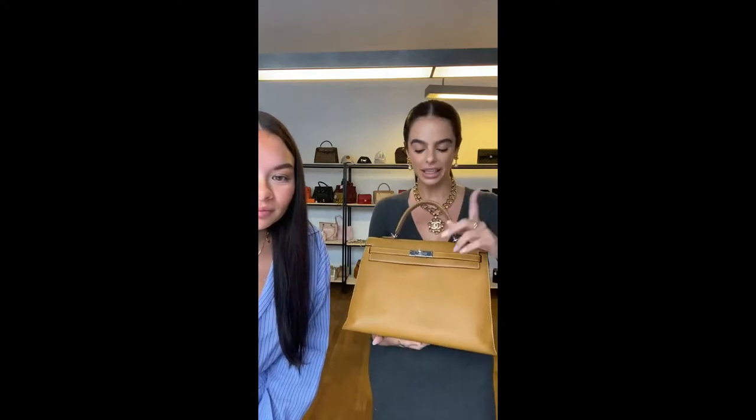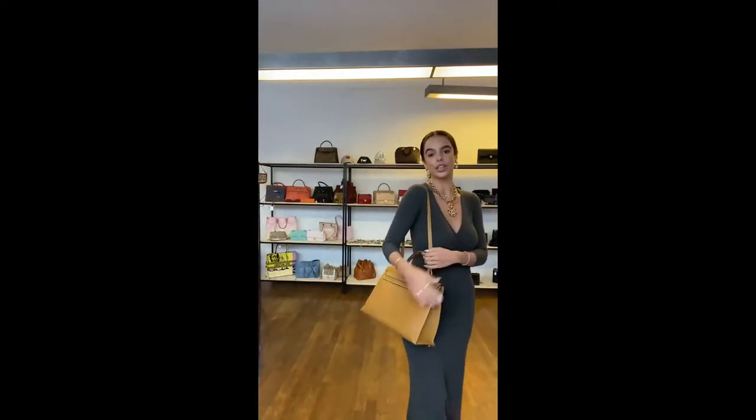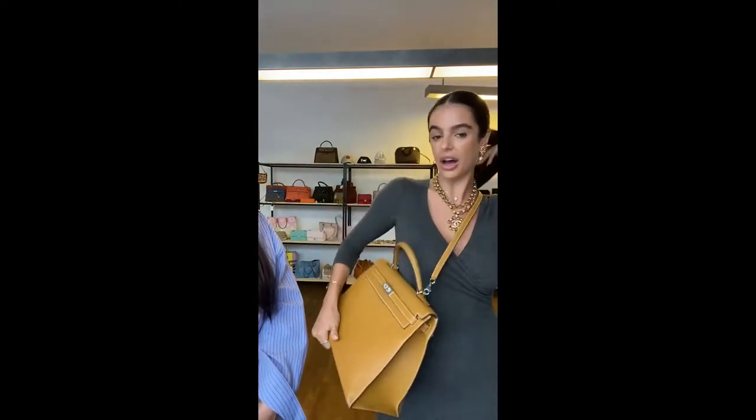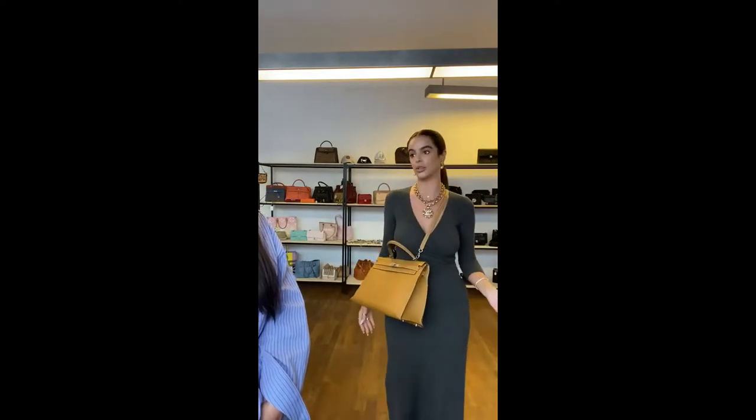There are some light markings to the inside of the bag. It does not come with its key and clochette, but it does come with its strap, which is perfect as a shoulder piece. You could also style this as a crossbody. It does work as a crossbody. I think it looks really nice as a crossbody, to be honest.